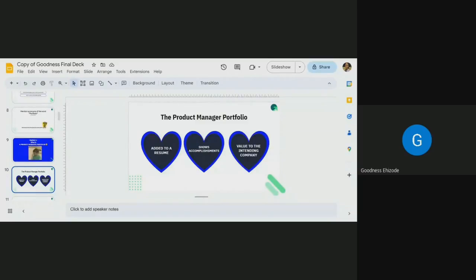Now, because of product management, your resume is usually very, very concise. You want to put bullet points. You just want to go straight to the point and make sure that you're not wasting too much time. They say your resume shouldn't be more than one or two pages. So there are a lot of limitations, right? You're just trying to be concise. Okay, this is it, right?